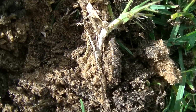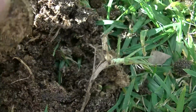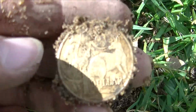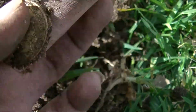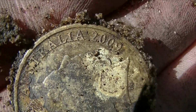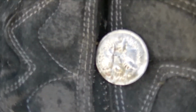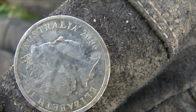Alright guys, next signal. You can see the queen there. The imprint was there and the queen is right there. So let's see what this one is. Huh, another dollar. I think this one might be a queen spill because I heard another signal right next to it. The year is 2009. Alright, let's check the other one. Another queen just sitting right here on the surface, 5 cents. The year is 2006. Alright, cool.